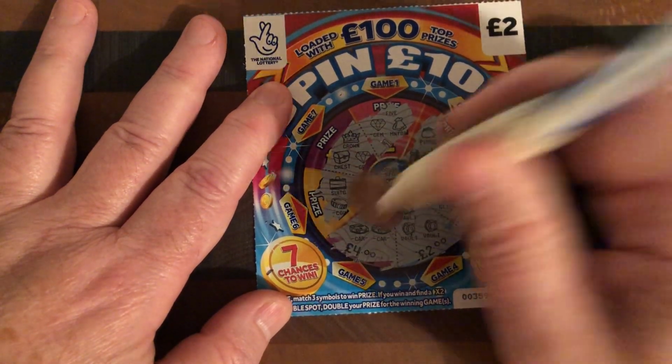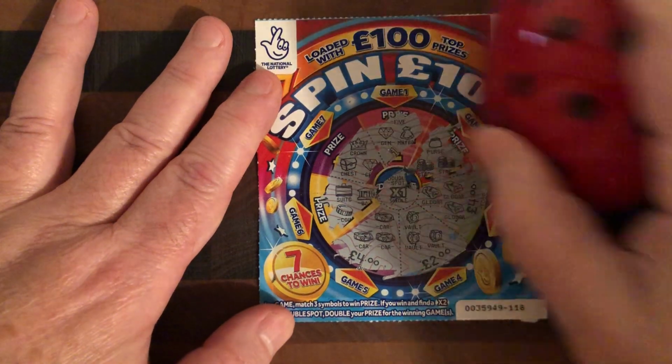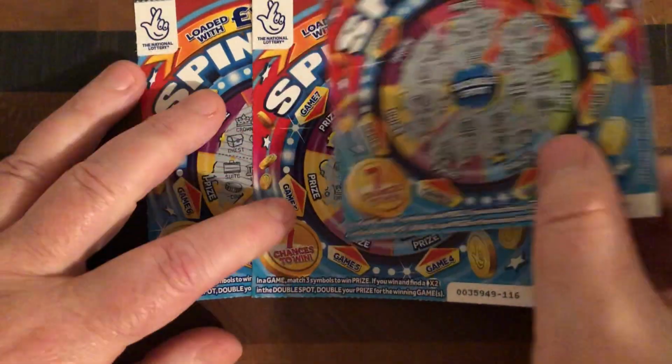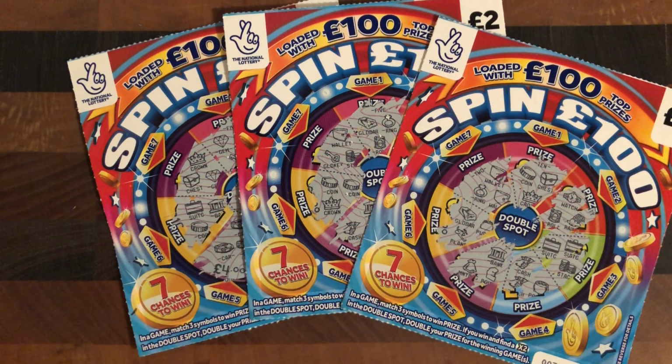It gives us an X1. As expected, but that's okay. This is a winning session. This was the spin 100, spinning us some dough. Hey ho, we got some dough.